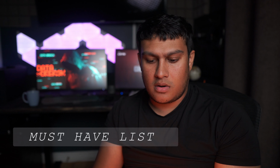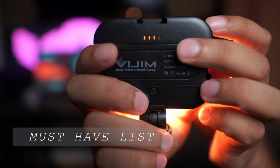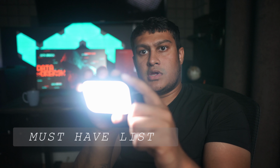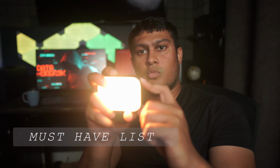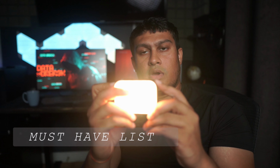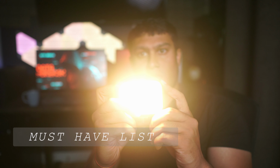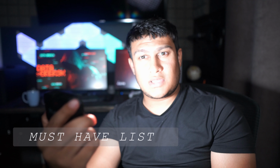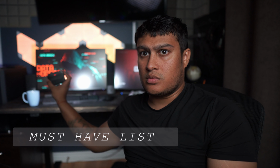When I turn it on, it has these 4 little dots. It's at 3 right now, but it indicates your battery life. There's a wheel over here on your left and there's a wheel on the right. The wheel on the left will go all the way from warm to cool, just like that, and the wheel on the right will adjust the brightness, just like that. So you can see how bright this thing could go up to. It could literally capture my entire room.